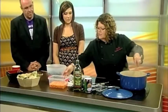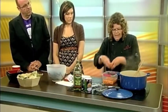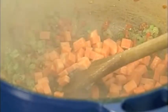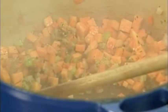Okay, so what I have in here is 1 cup of diced sweet potato, and again, nice and small. And I'm just going to use a little bit of that water to deglaze. Steam it off. Smells amazing. So what I brought for you today is some bread for dipping in the sauce.